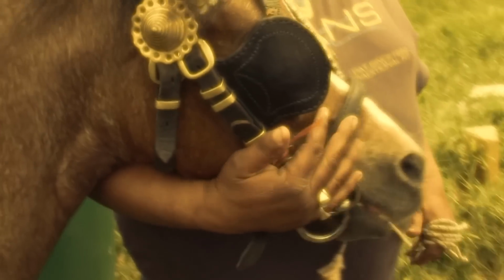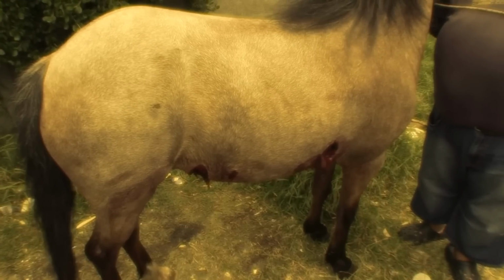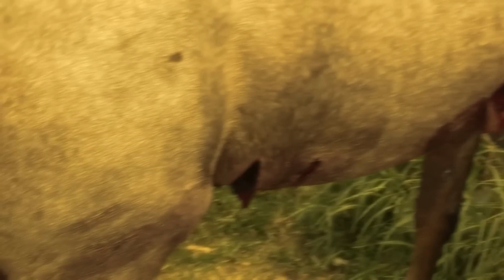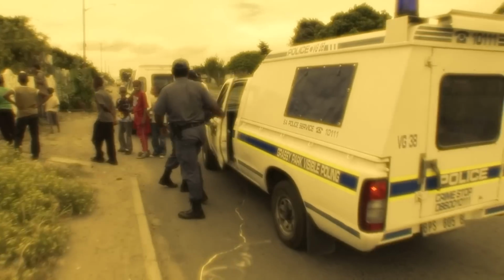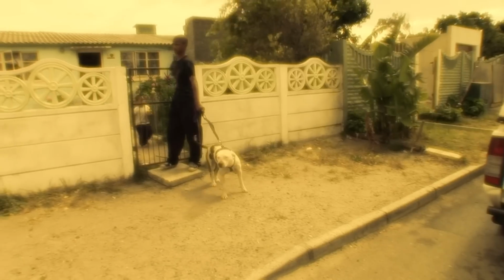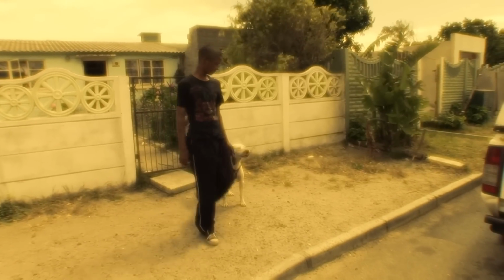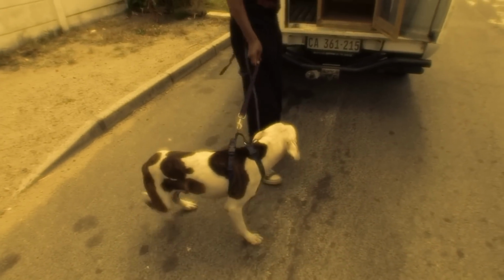The dog just came and bit the horse on the road. It's a month since a horse was attacked by a Pitbull terrier that had escaped from its yard. This is one of the worst injuries I've seen with a dog bite. The law enforcement will confiscate this dog. Assessment at the SPCA confirmed the dog was dangerous, and it was humanely euthanized to prevent any further attacks.